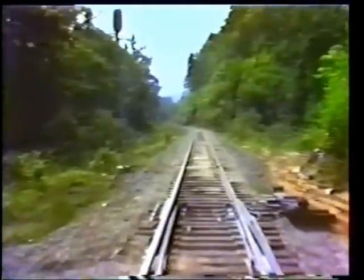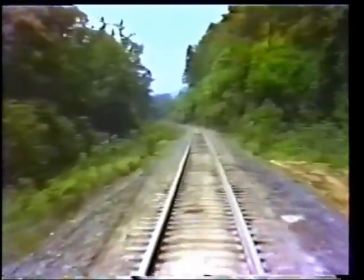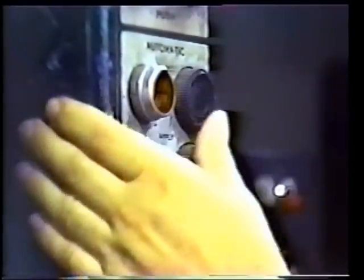About 4 car lengths below the east end of this siding, I'll make a light air brake application. Using the push button, the air brake is applied for 3 to 4 seconds and then released. This reduces the air pressure on the caboose by 3 to 4 pounds.